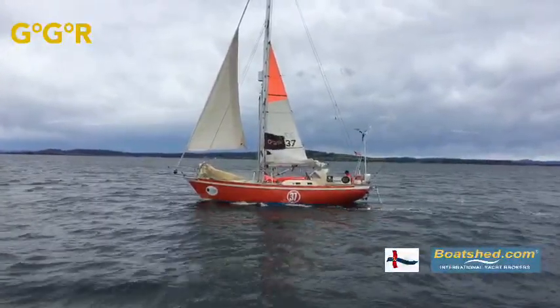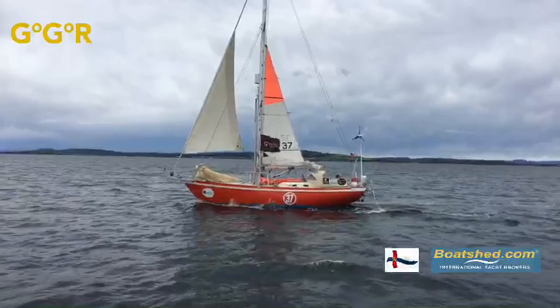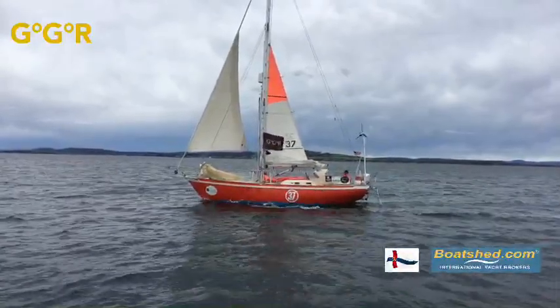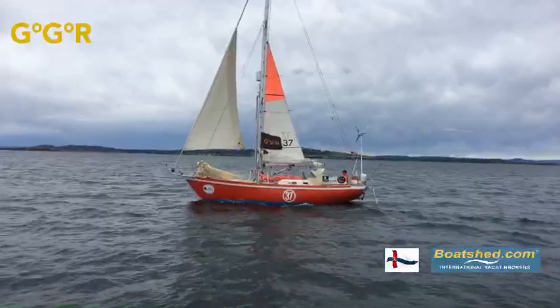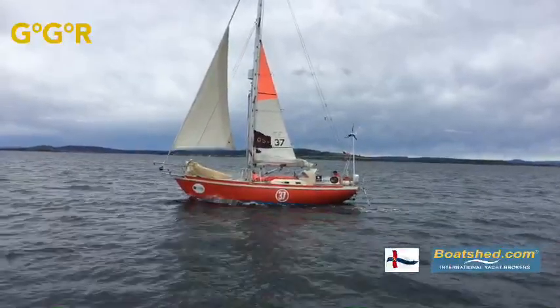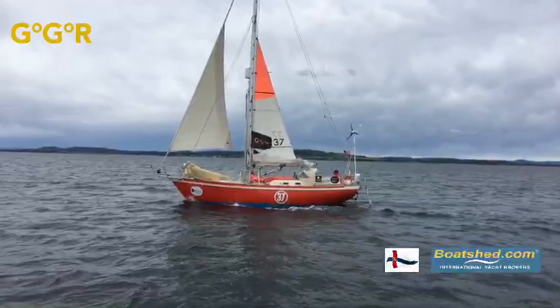If you've been watching the tracker, you would have seen Uku got some very heavy winds, big seas, but it actually started to die down while he was in the middle of it, rather than letting it go over him. So he would have been happy at that, and he sent us a message this morning saying all okay. Big smiles, he was on his way again.